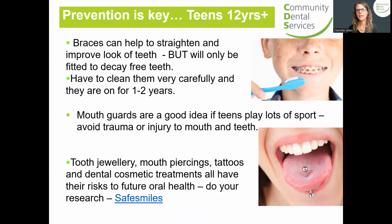You will find that some teenagers are recommended to have braces. It can straighten and improve the look of your teeth, but an orthodontist will only put braces onto teeth that are decay-free. So if you've got any signs of tooth decay, they won't do it because it means that you're not going to be very good at looking after the braces. And obviously the braces are in the way of doing really good cleaning. So if you've got teeth that have got tooth decay on already, they won't be stable and you're more likely to get more tooth decay. So they just won't do it.